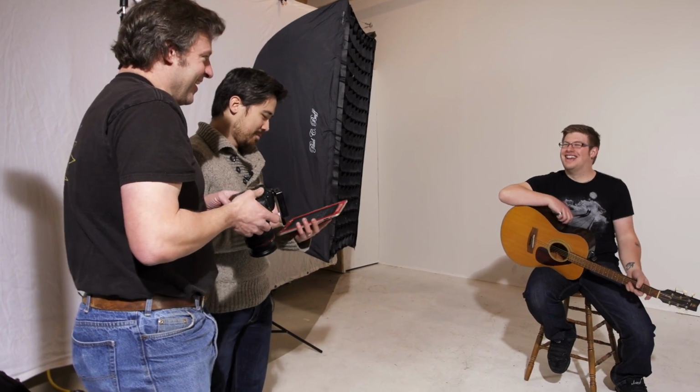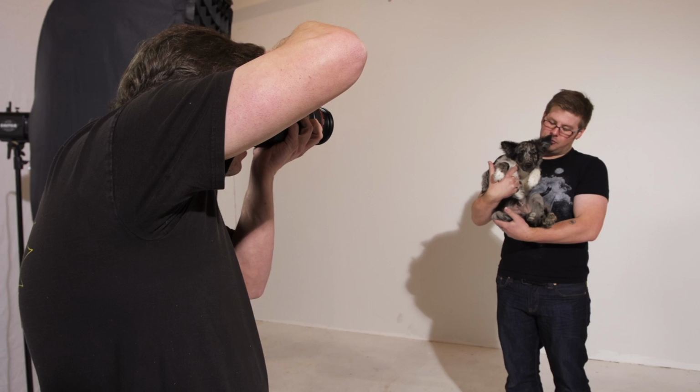Please stop playing that guitar. All right, I think we got something we can work with here. I think so. Dave, it's time to get out the big guns here, okay? So we're going to show the most desirable thing about Mark in these next photos, all right? Oh, that was good.